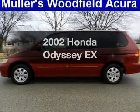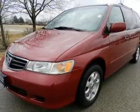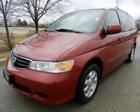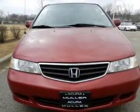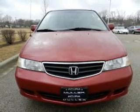Introducing the 2002 Honda Odyssey. Everything you need under one roof with this great vehicle. With a solid six-cylinder engine that responds smoothly to its five-speed automatic transmission. Stand out from the crowd with premium wheels.